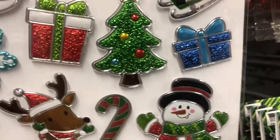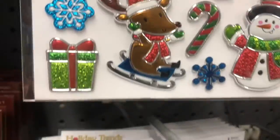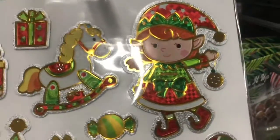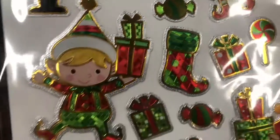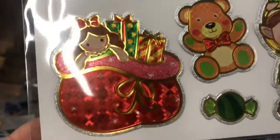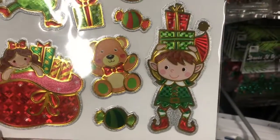Such great colors and presents, trees, reindeers. These just came in too, so all of you that are having a hard time finding it, $2, and this is what you get. Little elves, suckers, bears, a bag of presents, little boys and girls.